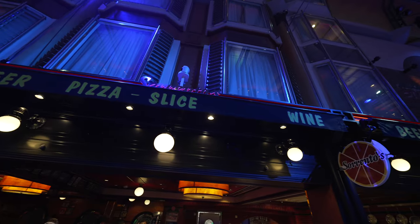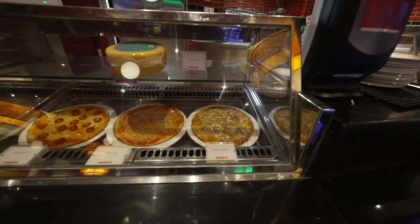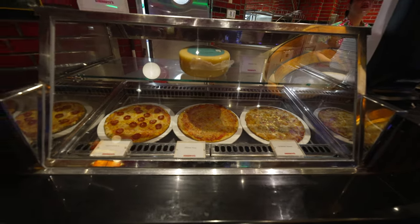Sorrento's, kind of a slice of pizza. And here's what they've got. All right, I'm loving this pizza, Sorrento's. I love thin crust. Let's see how Mama, we got pepperoni. Let's see how Mama likes it. Probably not my favorite pizza. You got thin crust. I don't, yeah, not so much, but the thin crust are good.